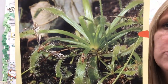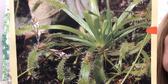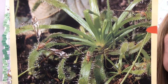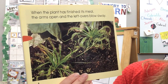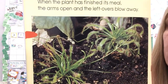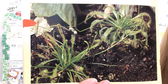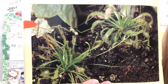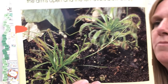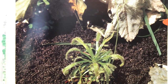Here's a close-up of that sundew plant. And it looks like it might have a wasp or two or three stuck to its leaves. Oh, maybe that's not a wasp. Look how long those wings are. It's a really big insect that plant was able to catch. When the plant has finished its meal, the arms open and the leftovers are blown away. The arms of those leaves roll up tight, and then when it's dissolved the insect and absorbed what it needs, it unrolls its leaves, and then the leftovers just blow away. And here's a close-up of that. See how the leaves are unrolled again?